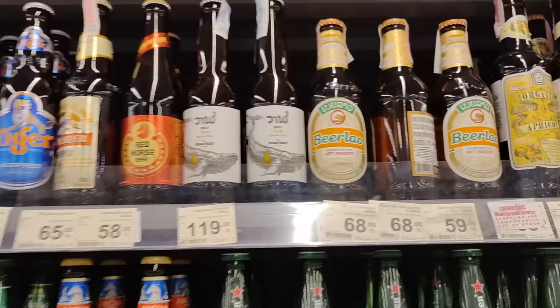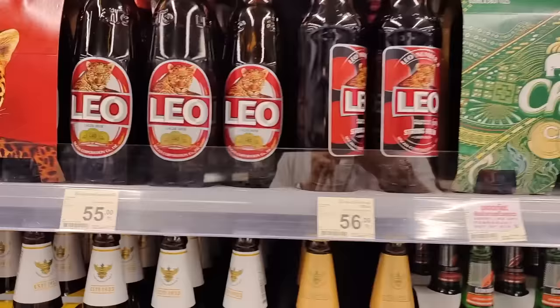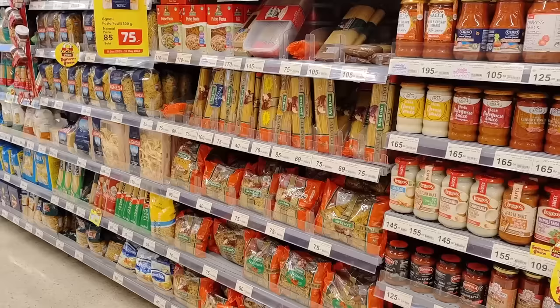How much are you paying for a Chang in Laos? Here we're paying 33 baht for the small bottle of Chang. 55 baht for the large. Leo, same price now. I remember a time when Leo was cheaper, but now they're at parity. You see the bottle there, 35 baht. Pastas.